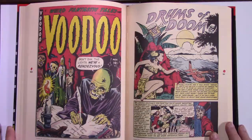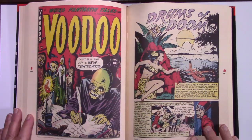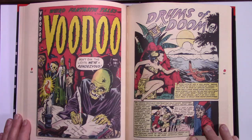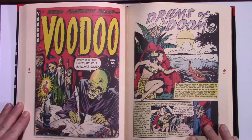Greetings, friends. Today we're looking at more Voodoo pre-code horror comics goodness from Ajax Farrell. And we are starting off with the second half of this book. In the last part, we took a look at issues 1, 2, and 3. So we're starting off with issue number 4 with the fine Iger shop cover.